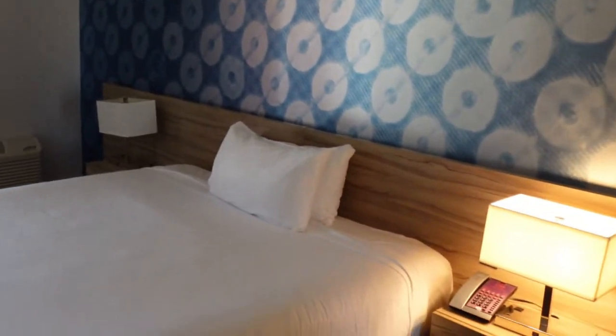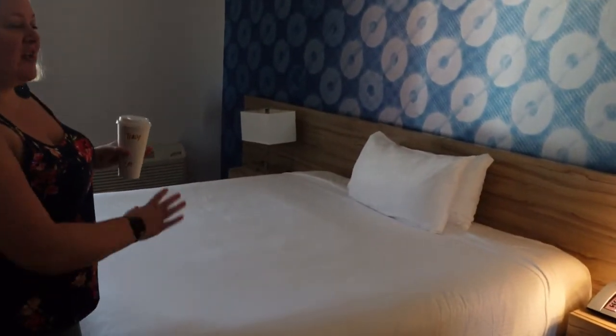I think just the bedroom here is the same size as our entire hotel room for the first night. We did think the other mural was cooler, but totally worth the upgrade still.